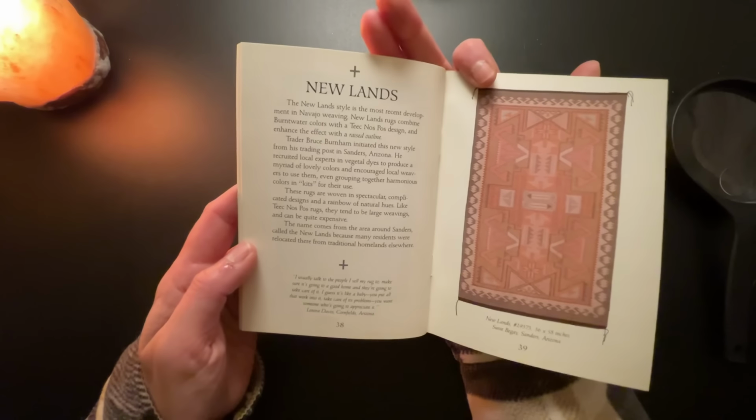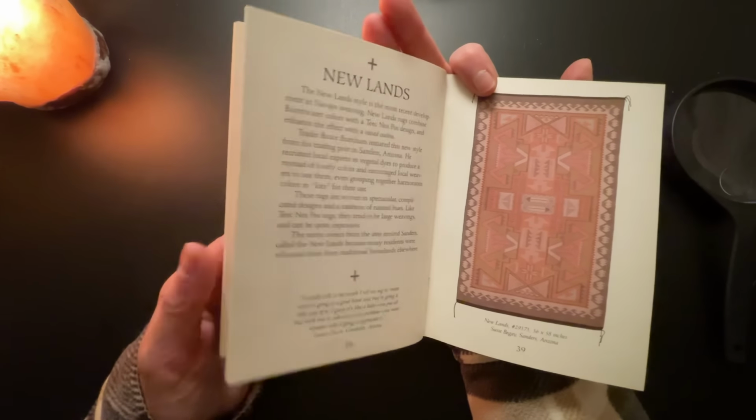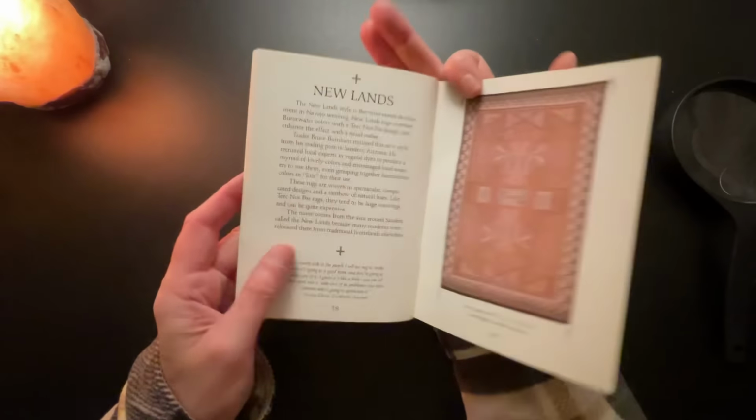New Lands. The New Land style is the most recent development in Navajo weaving. Now we remember this is from 1992. So, New Lands rugs combine burnt water colors with Tis Nosbos design and enhance the effect with a raised outline.